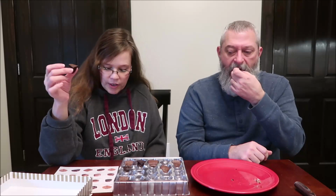Maybe it's just the combination of the two, the raspberry and the dark chocolate, but there is a little bit of a bitterness. But it's not bad. I don't think it's bad because it's not a bad bitter. It's just a little dark chocolate bitter. This one is a huge, and it is 70% dark cocoa.